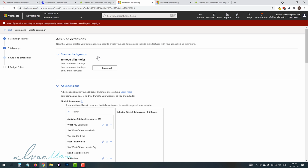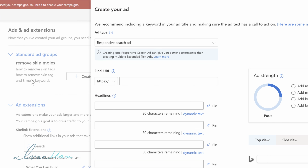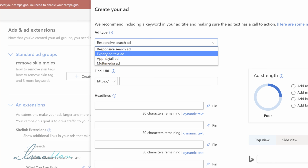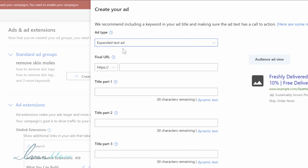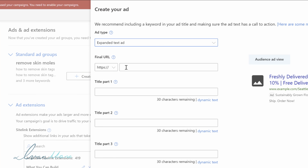So we're gonna do that, assuming we get some ideas. And this is where we're gonna create our ad. So we're gonna click on create ad. And now we have to make an ad that is tailored to these keywords. So if our keyword is how to remove skin tags, right? Then we should probably create an ad that says how to remove skin tags. So I'm not gonna select responsive, I don't like that. We're gonna select expanded. Now we can go ahead and copy this URL and paste it here. So this is our website where we'll be taking people to.